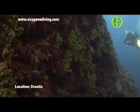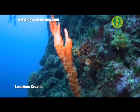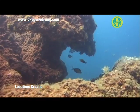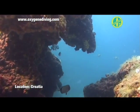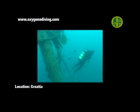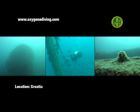Our dive sites include wrecks, caves, reefs, tunnels, and walls, with a large variety of sea life and many undiscovered locations. In summer, surface sea temperatures can reach up to 27 degrees Celsius, and in winter, temperatures average around 11 degrees Celsius. Oxygene Croatia is home to some spectacular diving and dive sites.